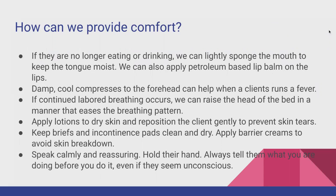So, how can we provide comfort as caregivers? If we have someone that's no longer eating or drinking, they have oral swabs. You may have seen these in some people's homes. A lot of times, hospice care brings these in, provides these for these clients. You can put a little bit of water on them, make sure that you squeeze out all the excess water, but you can kind of put it in their mouth and keep their tongue moist.